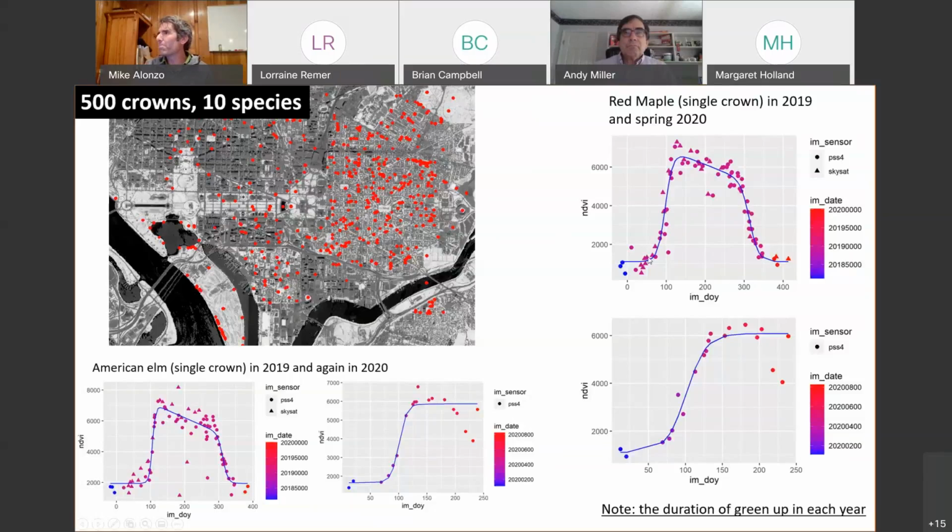Here you're seeing both the PlanetScope 4-band and the SkySat data on top of each other. For 2020 spring, I've removed the SkySat data, and so now is a good time to say that the SkySat data, while I was super excited about it, a lot of it is highly off-nadir imagery.